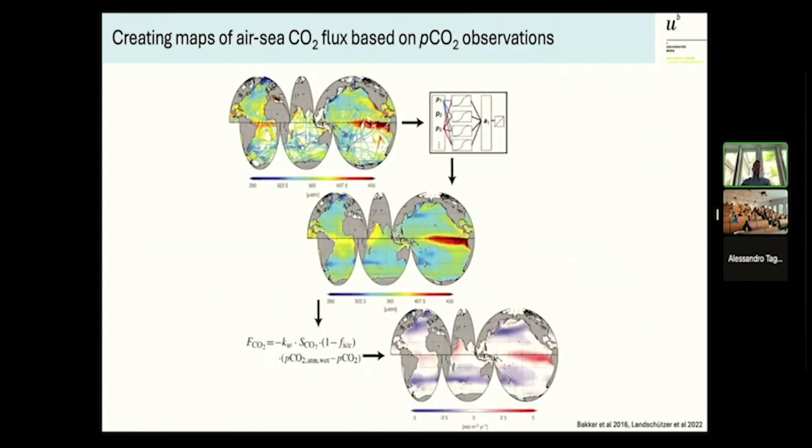So all these different measurements are still point-wise measurements here that you can see on the upper left, where you have each measurement in a color with the partial pressure of CO2 measured there. We can see that in the Southern Ocean we have most gaps. So we have the North Atlantic quite well sampled, North Pacific as well, where we have most of the trading routes where ships can also take observations.